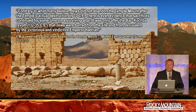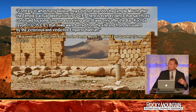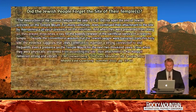There is even evidence that sacrifices continued for some time on a surviving altar. It was only after the Bar Kokhba revolt, around 132 to 135 AD, that Jews were barred from the site and from Jerusalem by the victorious and vindictive Emperor Hadrian." But they were there up until that time.